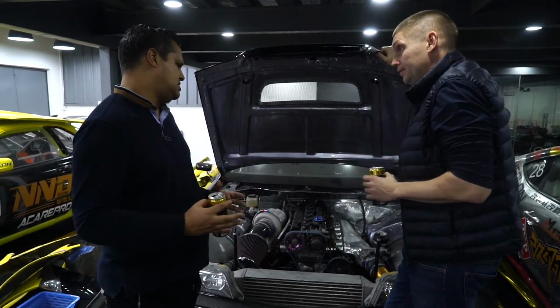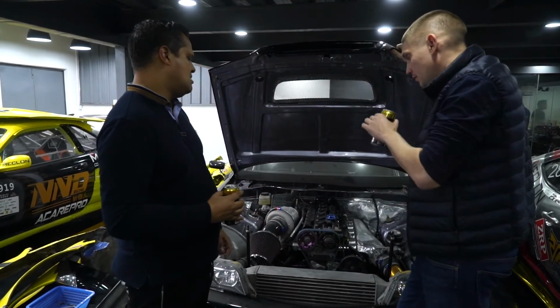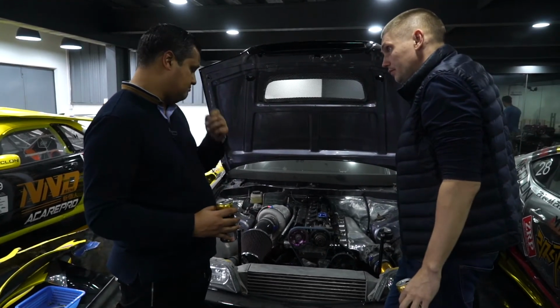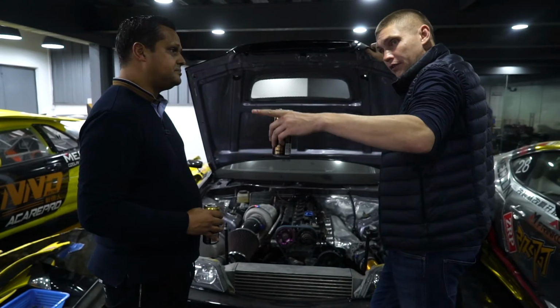V8, it doesn't cost you that much as 2J, because with 2J there are a lot of parts, there are turbos, there are many things together. But with the V8 you have a whole block, you customize the block, that's it. They're supercharged, but this is a lot of things related to the engine.